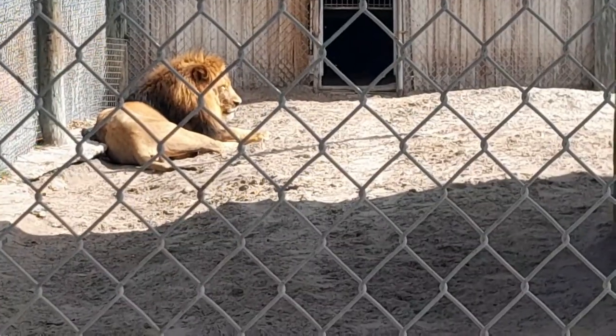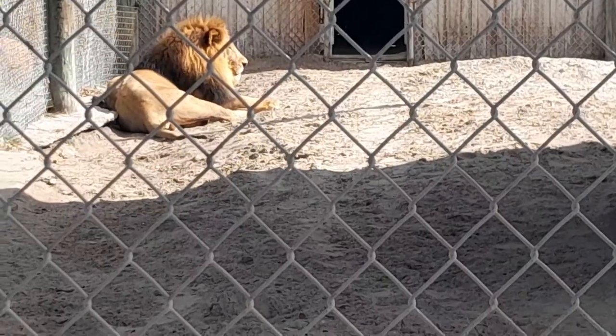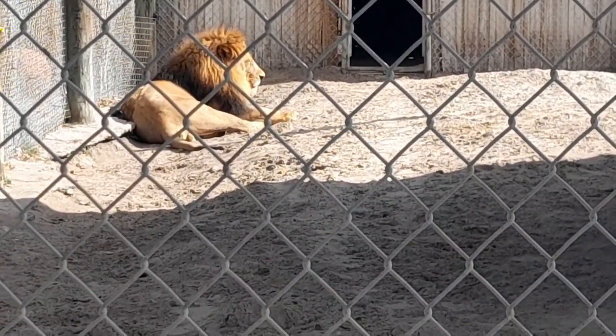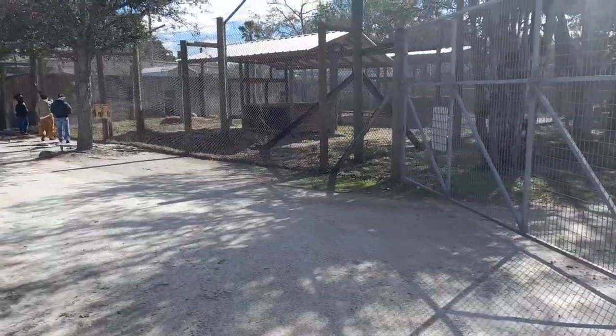Yeah, he's definitely full grown, I assure you. Got a nice mane on him. Wow, that's beautiful. Sometimes you see those lions and their mane's a little patchy. Not this one. Finally made it inside, and there's a big cat area.